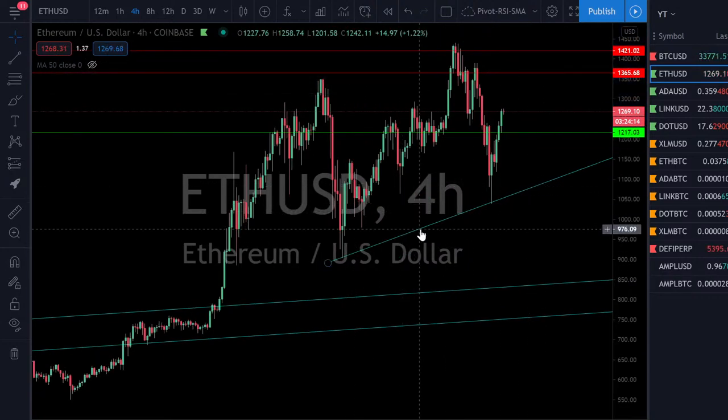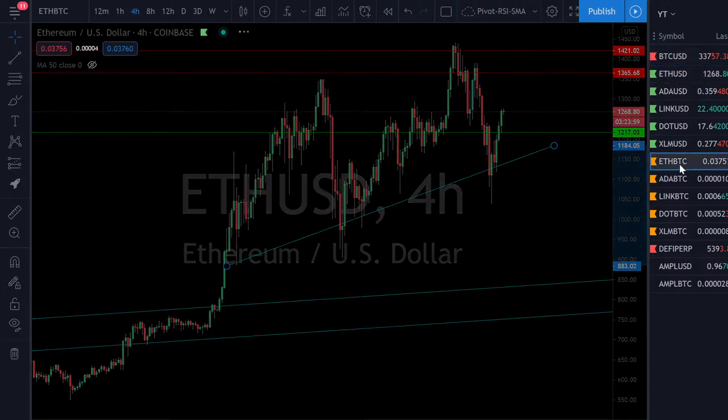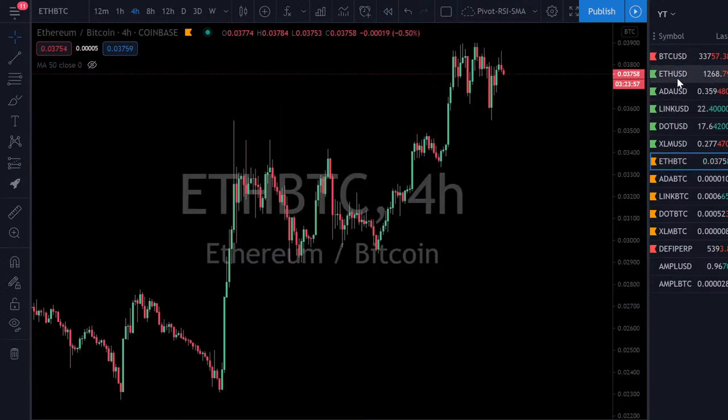I've been working much more on the ETH to BTC chart. Yeah, there's obviously a trend forming there. All right, let's go to the ETH BTC chart. I was gonna do XLM. So I've got marked here, by the way, on the right, these are the tickers we're looking at in the USD and BTC. Let's take a look at the comments here.